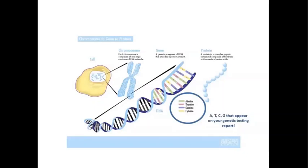So what I want to bring to your attention is that if you are remembering back to biology, DNA has 4 bases. They are adenine, thymine, guanine, and cytosine. A lot of times those get shortened to just A, T, C, and G. And so this might be sounding familiar because you may have seen some A, T, Cs, and Gs on your genetic testing report. And we're going to talk about why that is and what that means on your report.